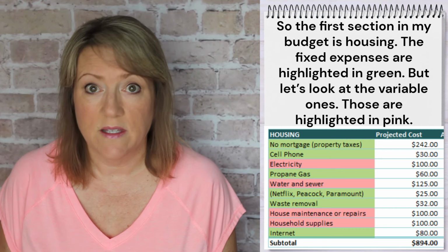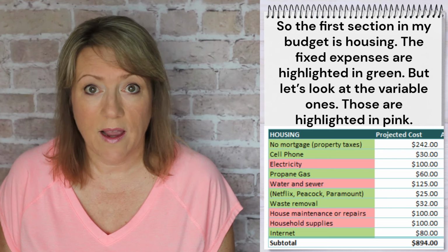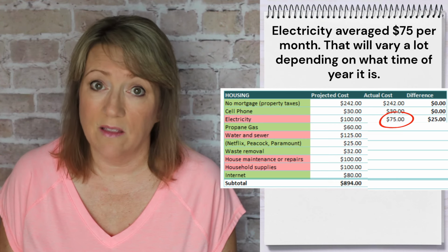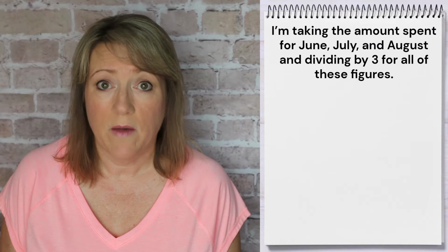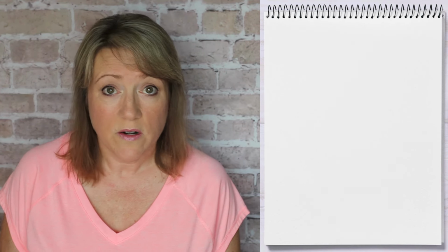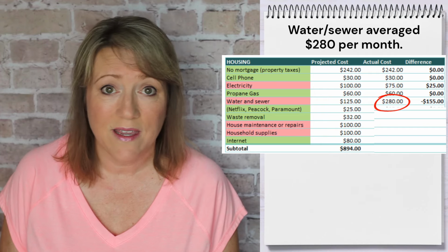The fixed expenses are highlighted in green, but let's look at the variable ones. Those are highlighted in pink. Electricity averaged $75 a month. That will vary a lot depending on what time of year it is. I'm taking the amount spent for June, July, and August and dividing by 3 for all of these figures. Water and sewer averaged $280 a month. Yikes!